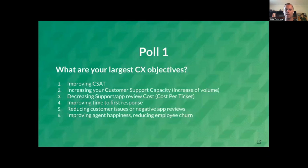Are they improving CSAT, increasing your customer support capacity or volume, decreasing support costs, so cost per ticket, improving time to first response, reducing customer issues or negative app reviews, or improving agent happiness or reducing employee churn?